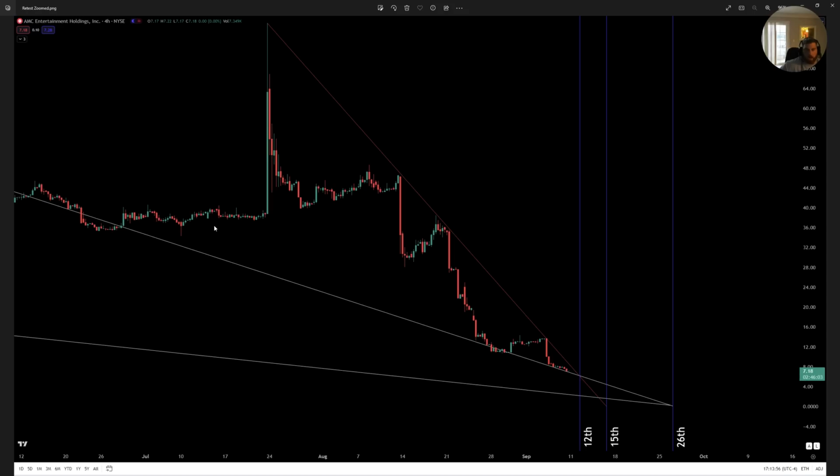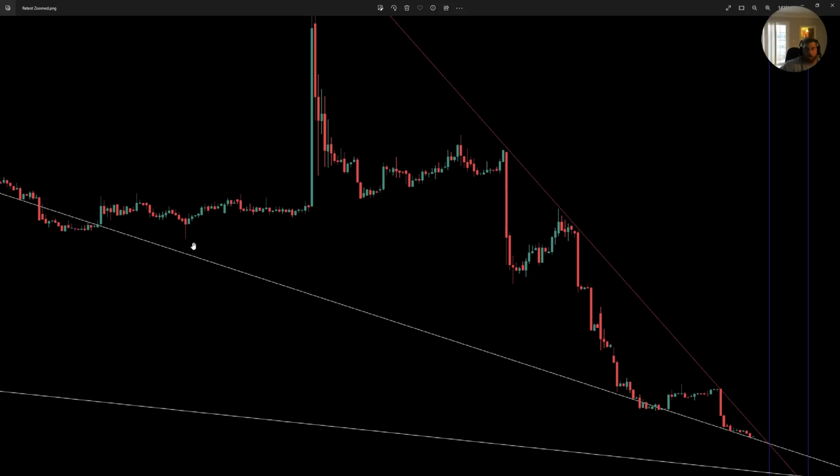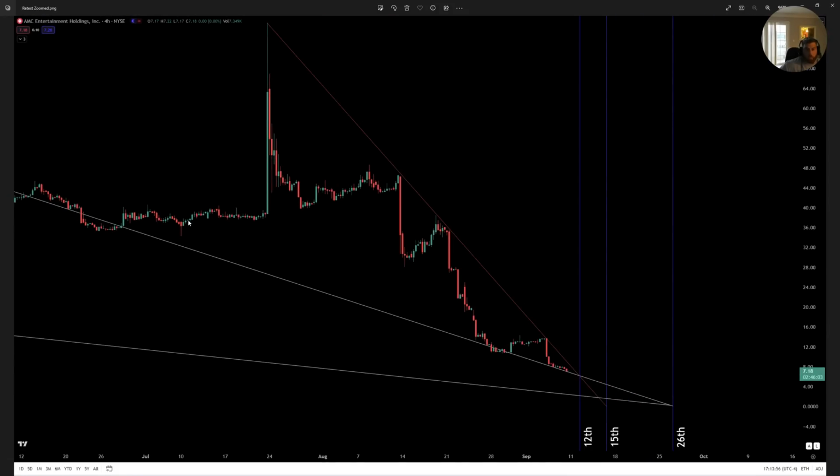This was the end of the bilateral triangle, so we really didn't get a chance to test the wedge here. It would have been nice if we did, but we never actually tested the wedge back here. This was the end of the triangle. The bilateral triangle support on the bottom was holding us from retesting the wedge. And then again, breaking out of the triangle and the wedge at the same time, coinciding here.